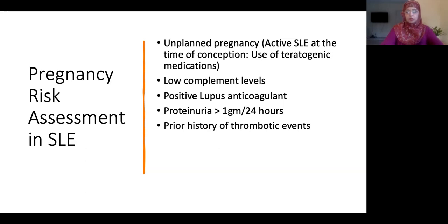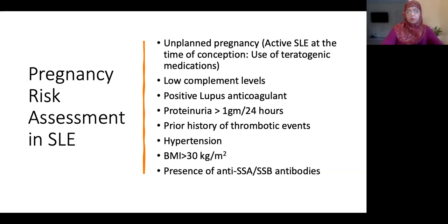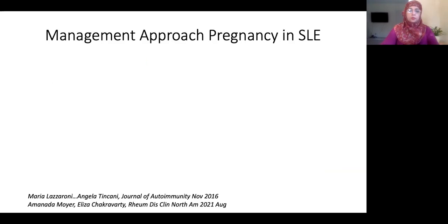A previous history of thrombotic events. To note the blood pressure reading, BMI if it's more than 30, the presence of Ro and La antibodies, SSA and SSB, because naturally this carries the risk of congenital lupus, congenital heart block during pregnancy.